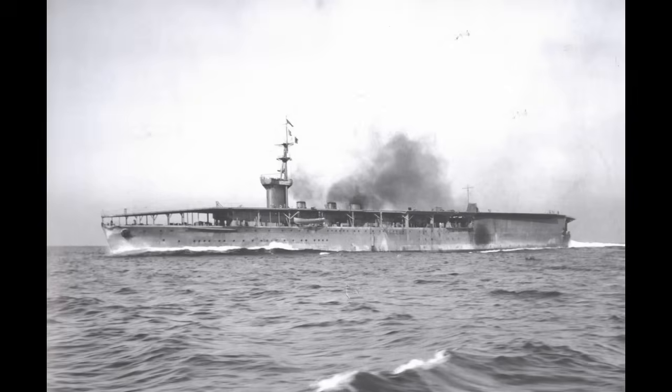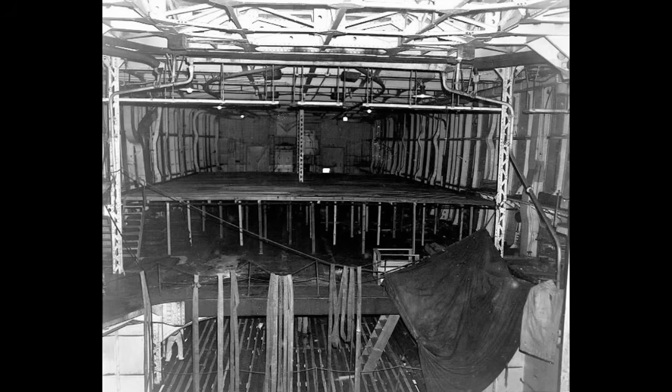As for the air group, this was designed to be 15 aircraft, split between 2 hangars, a small forward hangar for fighters and a larger aft one for bombers. Not exactly a lot, but considering the small size, actually a bit impressive.